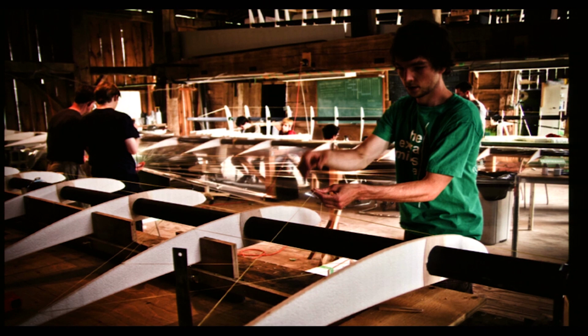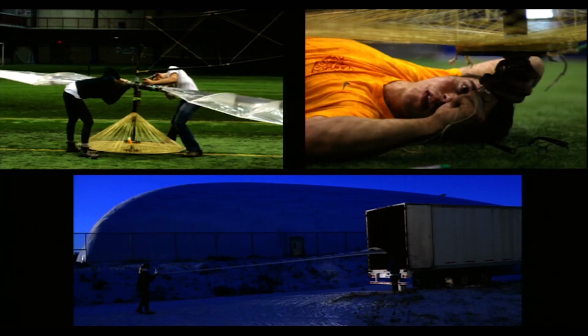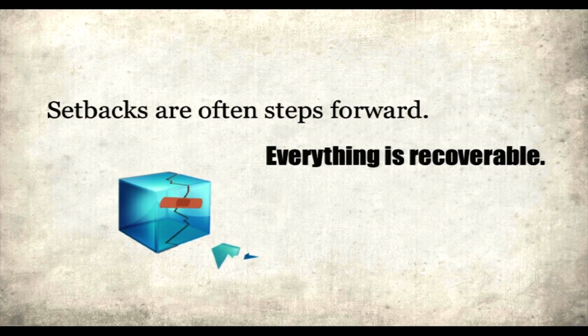We built the Atlas with our small team in just 4 short months in a barn. But since then, flight testing, or maybe we should say crash testing, has been extremely difficult. We've spent nearly every waking hour of the past 8 months making small steps forward, but sometimes taking big steps back. This brings us to point number 3, which is that setbacks are often steps forward, and everything is recoverable.